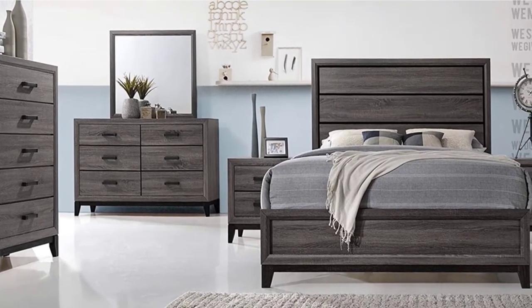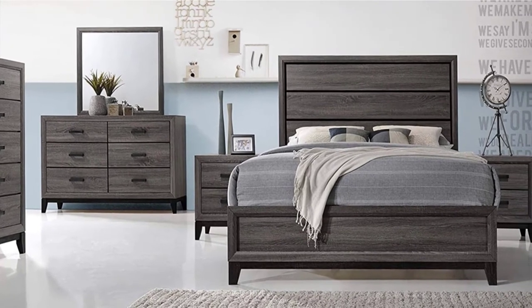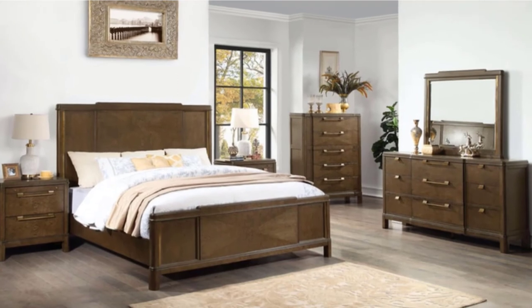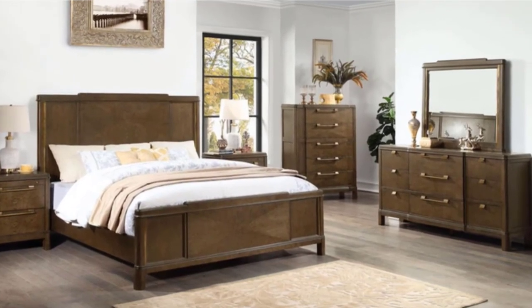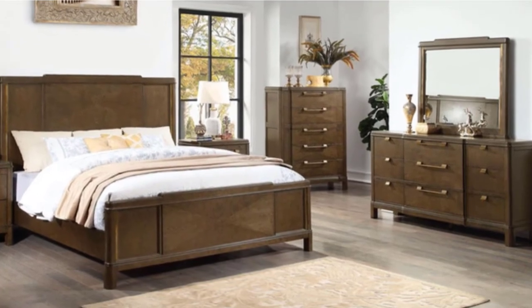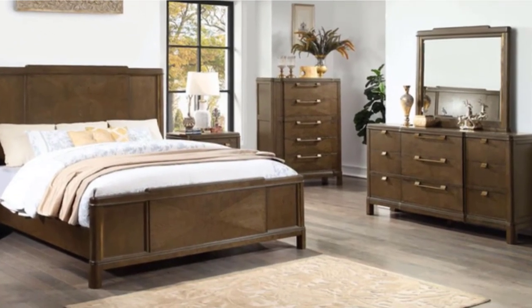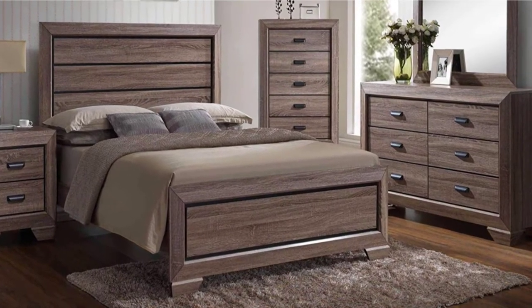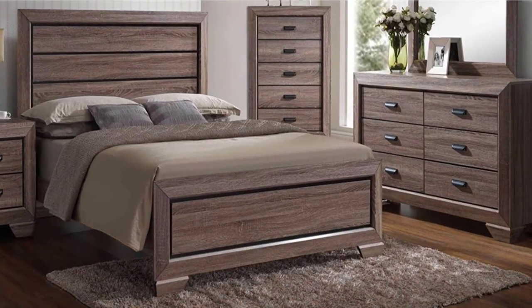The king-size bed comes with rails, a headboard, and a footer. It uses a couple of wooden slats to support your mattress. The furniture pieces are well-made and sturdy, so they can feature in your bedroom for a long time. The 34-inch mirror has a wooden frame which looks better once combined with the dresser, which has 8 spacious drawers where you can accommodate all your makeup kits and many other things.